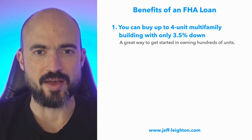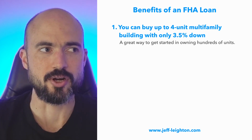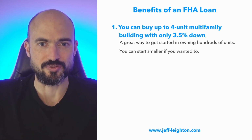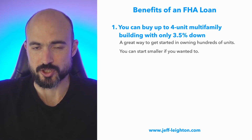And the great thing about the FHA loan is that, yes, you can buy a 4-unit apartment building, but maybe you don't want to take that on. You can buy a triplex, you can buy a duplex, you can buy a single family house. There's many different types of properties you can actually purchase with this loan.